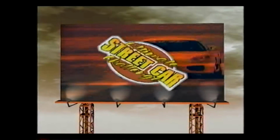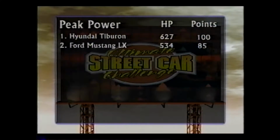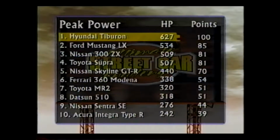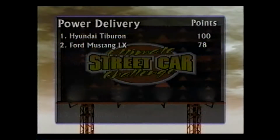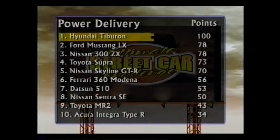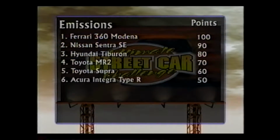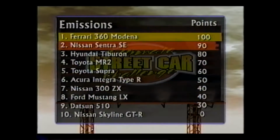Peak power goes to the Hyundai Tiburon that pumps out a healthy 627 horsepower to the wheels. Which wheels? Front or rear? The Mustang makes 534 horsepower and a respectable 509. The Tiburon gets the first spot in power delivery and a perfect 100 points, followed by the Mustang and 300ZX. In the emissions department, the Ferrari blows the cleanest, followed by the Sentra and Tiburon.